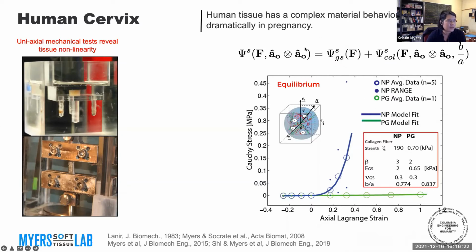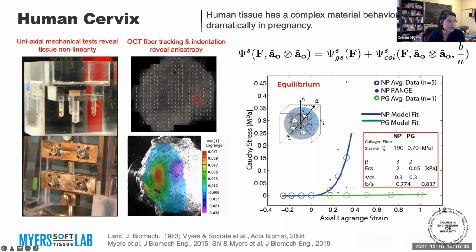Here, I used a pretty simplistic fiber composite model to model these tissues, with an additive contribution of a compressible neo-Hookean ground substance and a collagen fiber model with some directionality that we were able to get through imaging. But really, the take-home message is that we have lots of softening in tension, but also, with any fiber composite material, an asymmetry between tension and compression that's quite important for hydrated, soft biological tissues. This is something that we capture with our model, and it's quite important in physiologic loading of pregnancy.